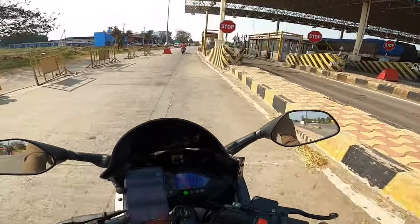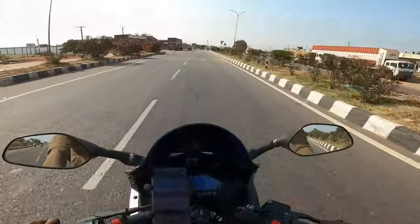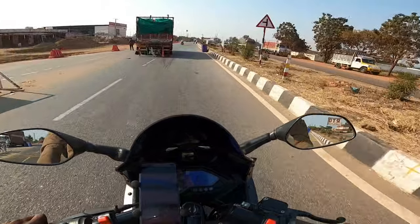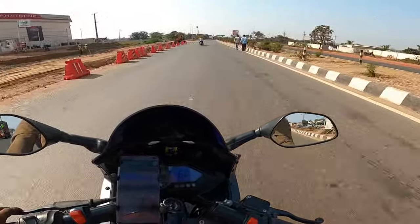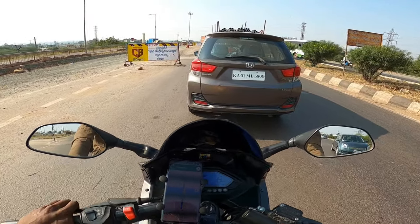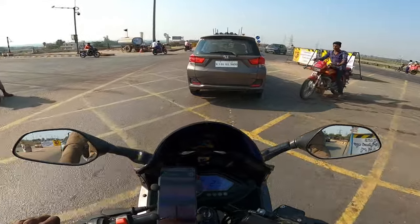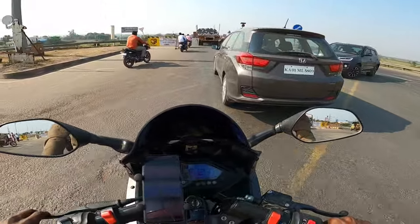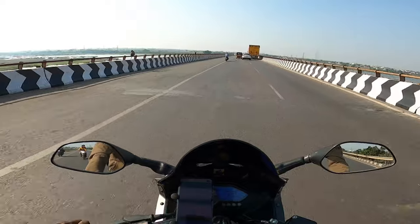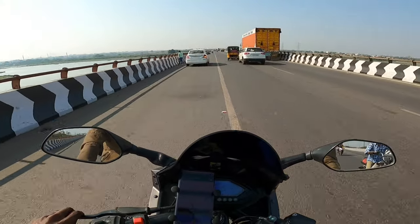Another toll gate. One more to go I think, in a way. Now the check post. Stopping heavy vehicles only. AP transport boundary checkpoint. We are crossing Tungabhadra River Bridge now. This comes before Kurnool. This bridge stands central and separates Telangana and AP from here.